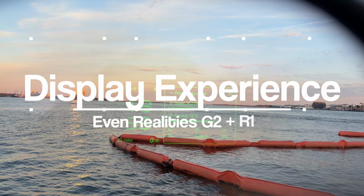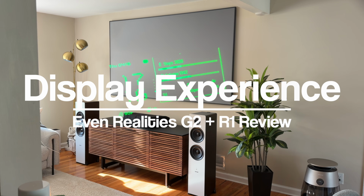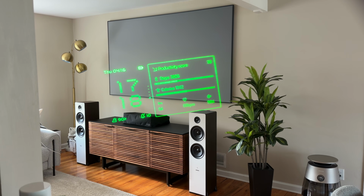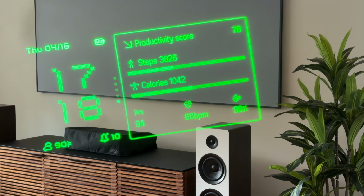Inside the lenses, you get this really clean, crisp display that sits in your line of sight. It's subtle, not distracting, and only shows up when you need it. Since there's no screen recording here, showing exactly what I'm seeing is pretty difficult, so hopefully what I was able to capture gives you a good idea. Instead of pulling out your phone, you can quickly glance at your dashboard, your notifications, calendar events, and much more. It feels less like a screen and more like helpful information popping up when you need it.